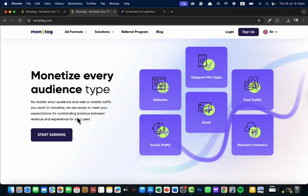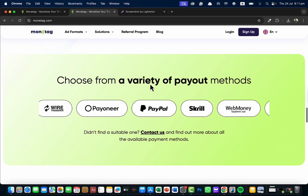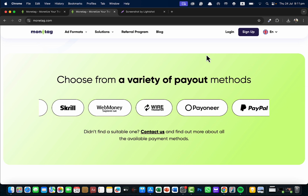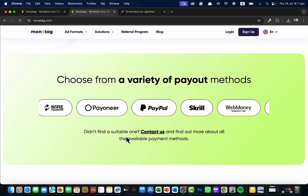With Monetag, you get your weekly payments, and the minimum payment is just $5. So with revenue of as little as $5, you can apply for a payout, and you can take this payout using multiple payment options like PayPal, crypto, bank transfer, and more. To understand this, just go to their main page, scroll down, and here you will find the variety of payment methods this platform offers, like PayPal, Skrill, wire transfer, Payoneer, and whatnot. So that's about the payment. What I really like about this platform is that the payments are smooth and fast, every single week.